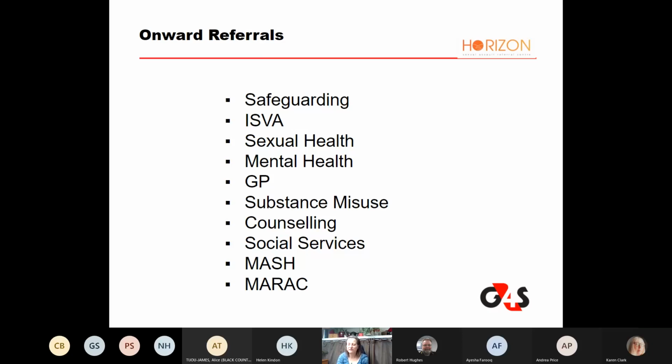We do an awful lot of work with colleges as well. So if somebody's at college or sixth form college, we link in. There's always a safeguarding link within the colleges and the universities, and we link in with them to support that client going forward. Potentially they might need extra time for exams, and we make sure that that support is in place for them in those places of education. That's obviously with their consent.